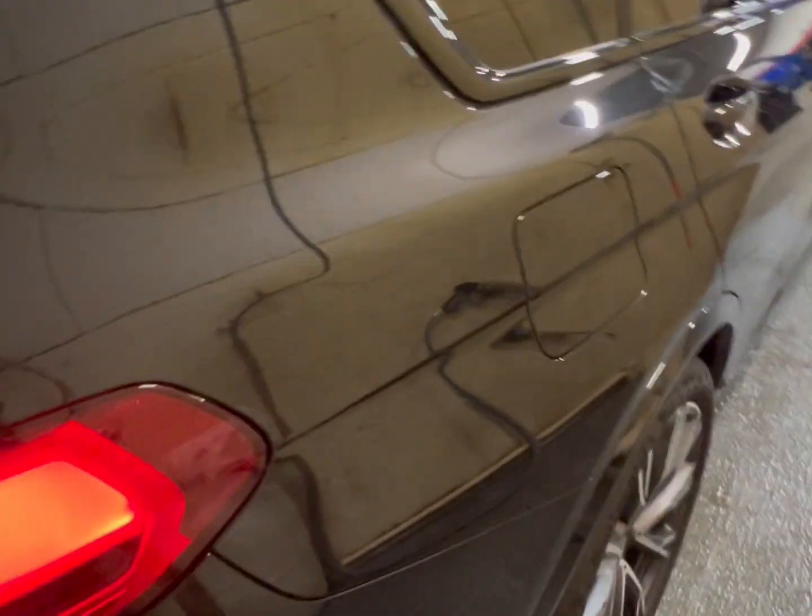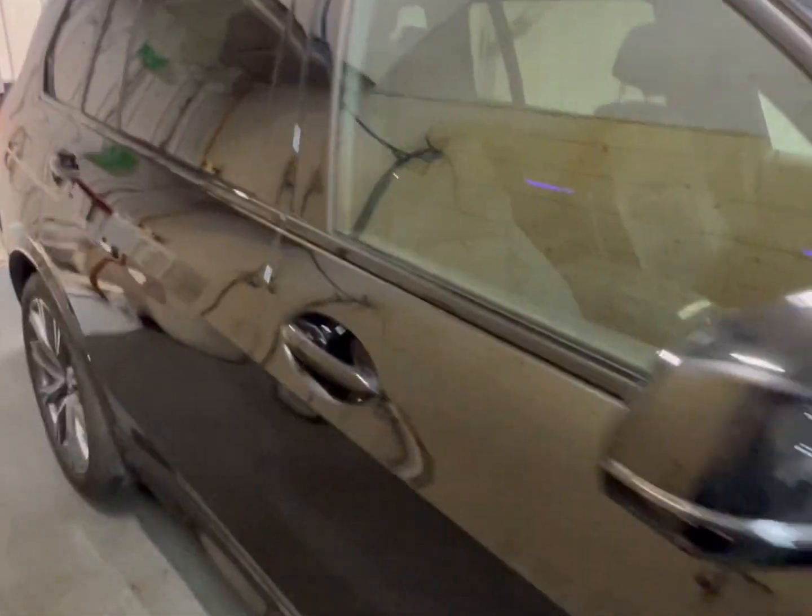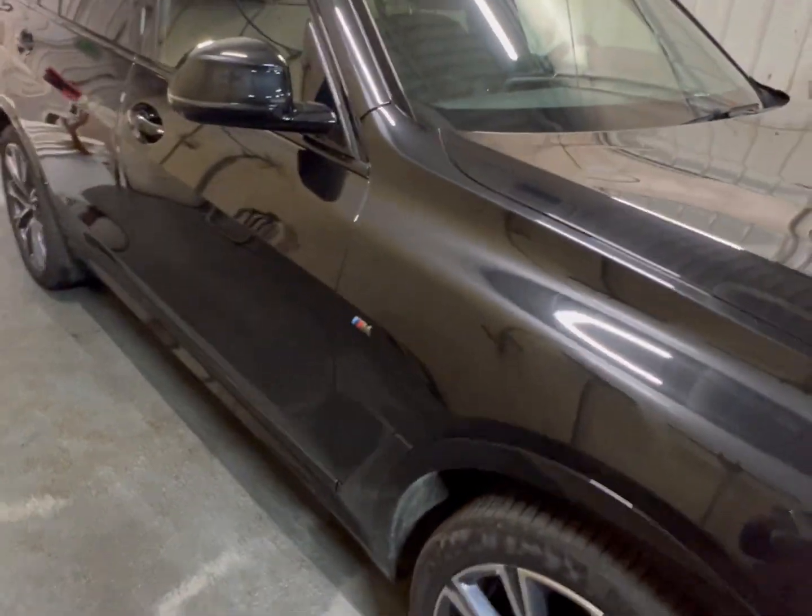So, just the back. It's a little tight over here, so I'll do it in two pieces. So literally, yeah, the body is in perfect condition.